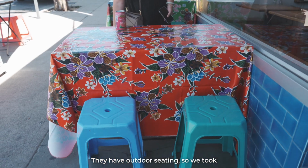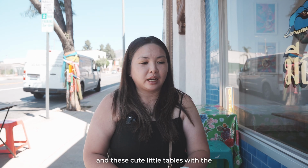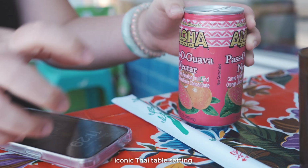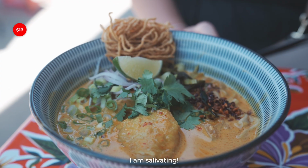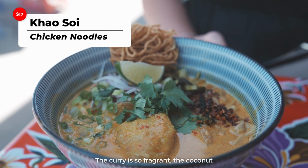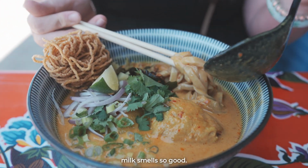They have outdoor seating, so we took advantage of the shade that's here and these cute little tables with the iconic Thai tables setting. And we got some delicious food today, so I can't wait to try it. I am salivating. It's crazy, even though we're out here, we could smell it. The curry is so fragrant. The coconut milk smells so good.